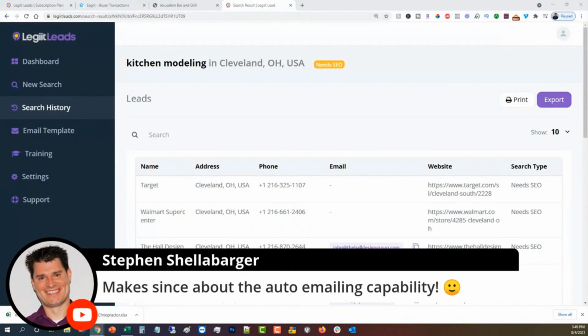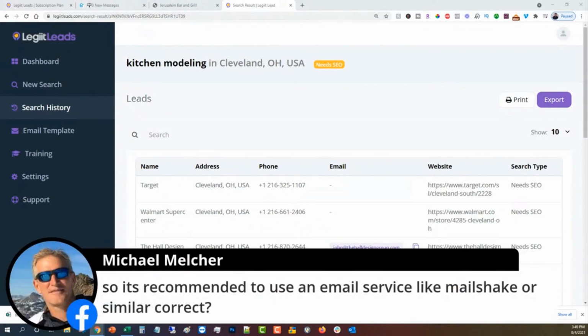Makes sense. Steven says, makes sense about the auto emailing capability. Yeah, it just wasn't part of our thing. So it's recommended to use an email service like Mailshake or similar, correct? Personally, I prefer to manually send them one at a time, and that way I can really customize it to the individual. But yes, if you were doing hundreds of these, that's obviously not sustainable.